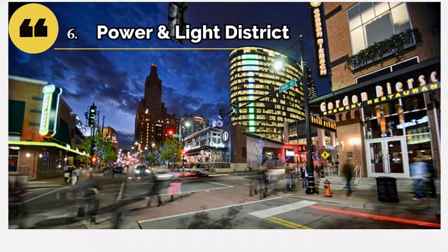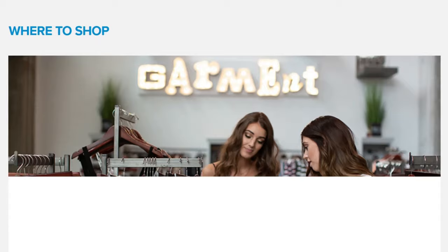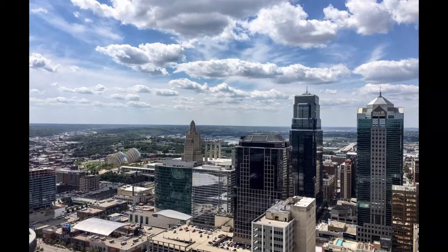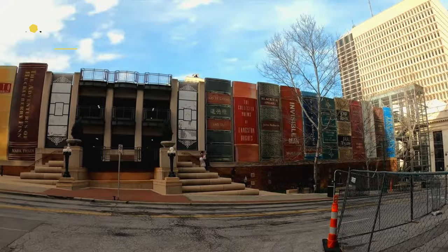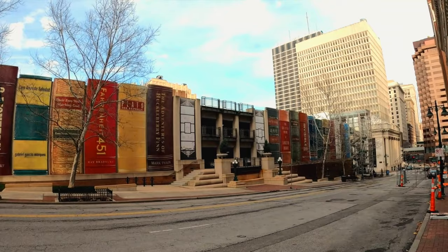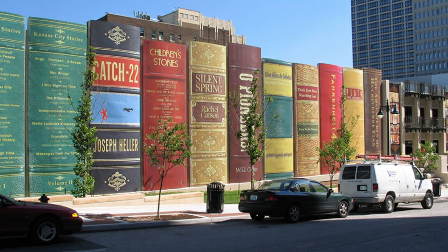Number 6. Power and Light District. A great place to drive around, pick a restaurant, go shopping, and just explore the 8-block entertainment hub. Number 7. A quick free downtown stop is the City Hall Observation Deck. This is a great view of the Kansas City skyline, so why not stop, you know? And speaking of quick views, number 8 is the Kansas City Public Library. With what some say is the world's largest bookshelf, the books are 25 feet high by 9 feet wide.